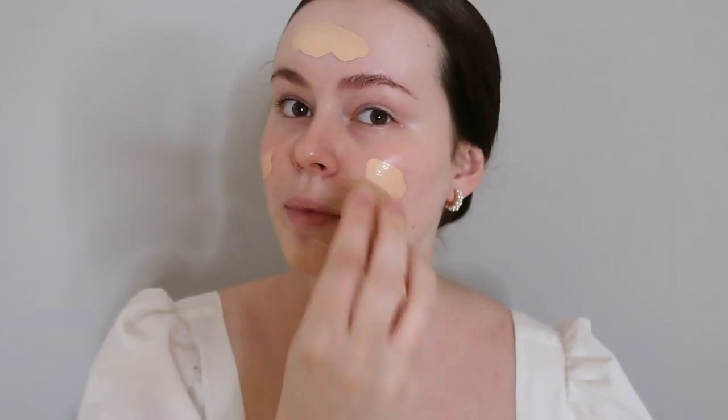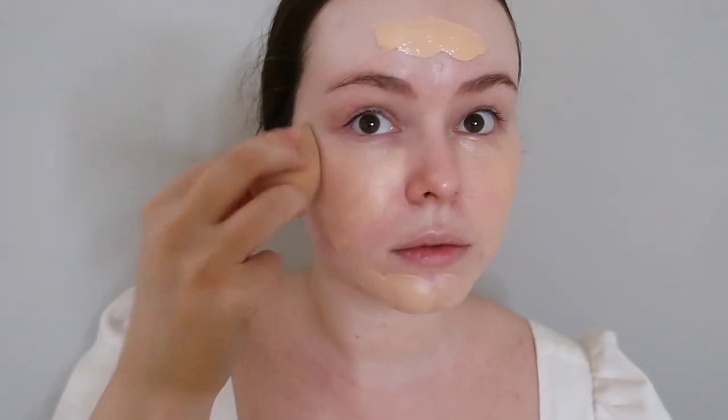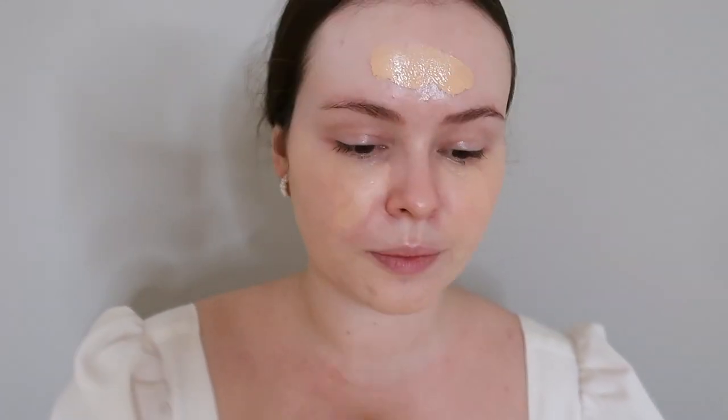So the first product we're going to try today is by YSL. This is their Touche Eclat Longwear Glow Breathable Medium Coverage All Day Hydration Foundation, and they sent me over the shade B20 in Ivory. Okay, so I'm just gonna do like 2 or 3 pumps, and I just did a ton of skincare. Ooh, it's quite warm toned, but it feels really nice on my skin.